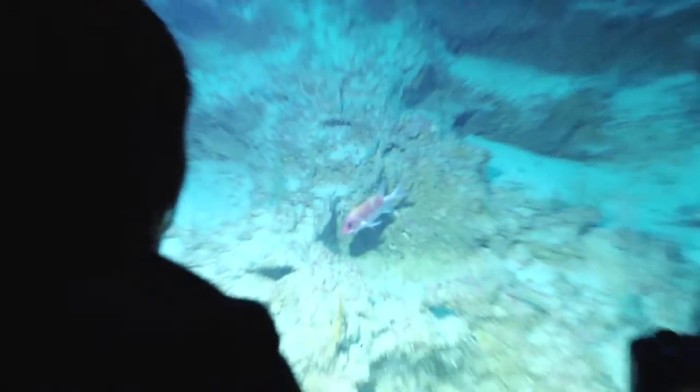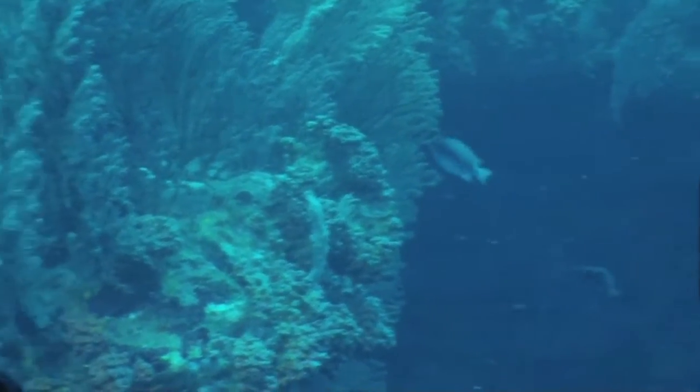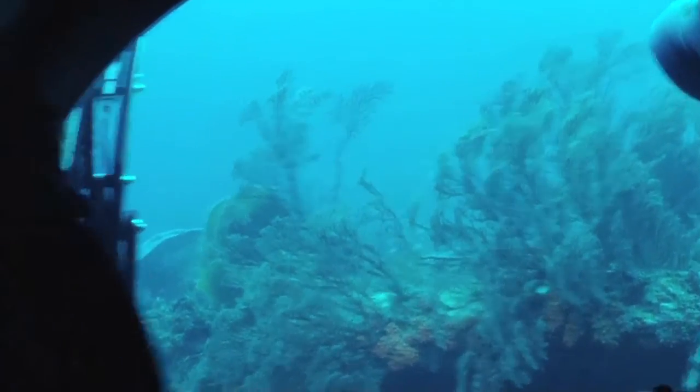Like coral can grow this far down, that's crazy. It's black coral, you guys heard about it? Black coral lives hundreds to thousands of feet below the surface and grows at a very slow rate, making it very susceptible to over-harvesting and the effects of pollution. It's very vulnerable. As soon as you touch it, it might die.